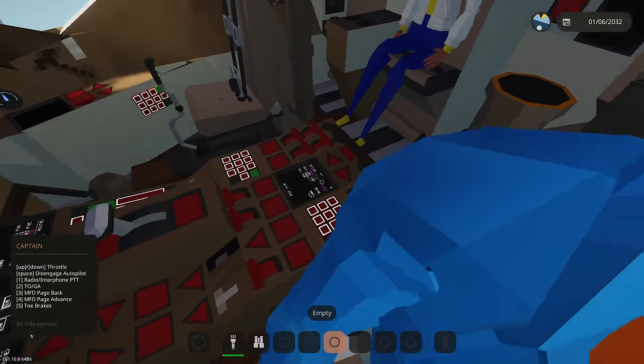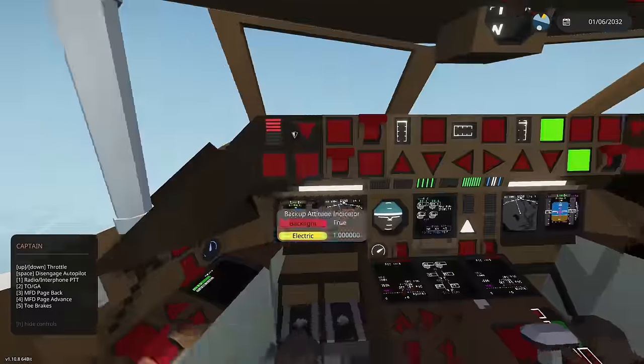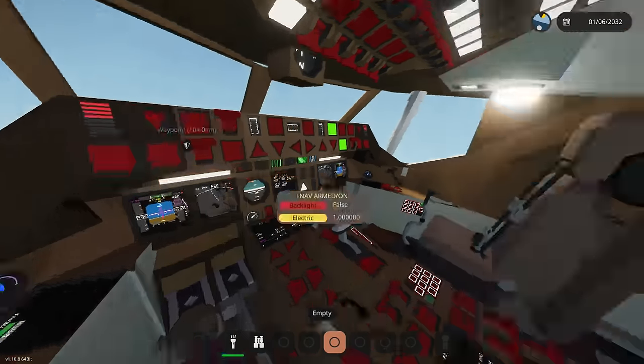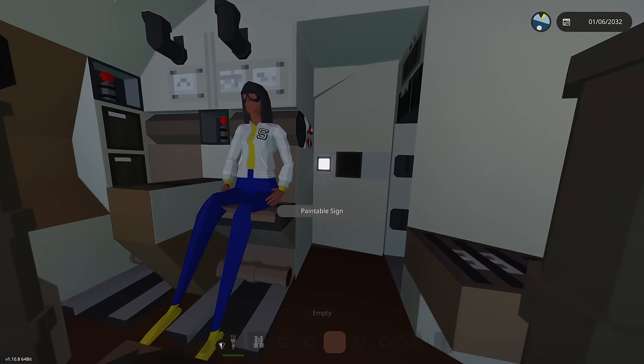Can we do that by chance in here? I don't know. Yeah, I really don't know. Hold on. Pilots. Oh, okay. Let's not do fire suppression. Okay. So we are going towards the waypoint. I think it is a pretty good time. We could stand up right now, turn down the game volume a little bit, see what's going on back here.